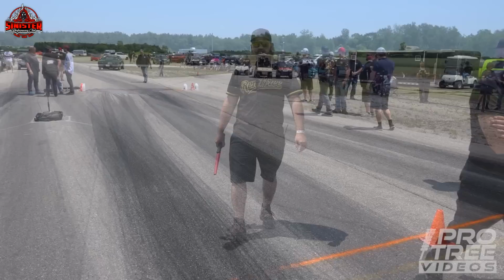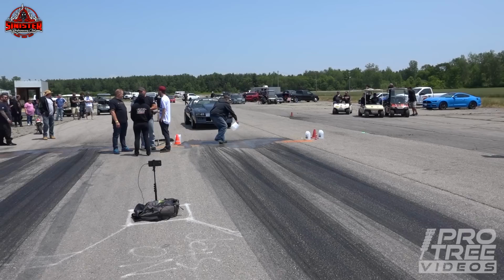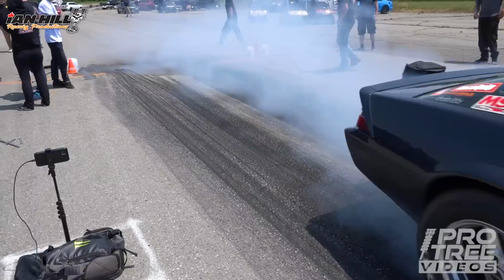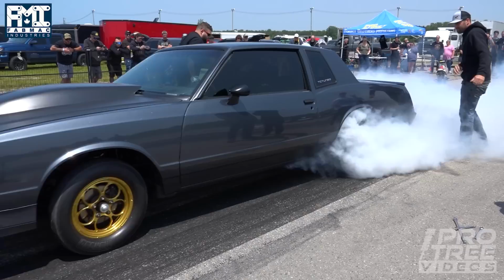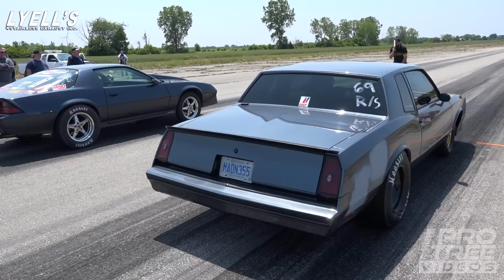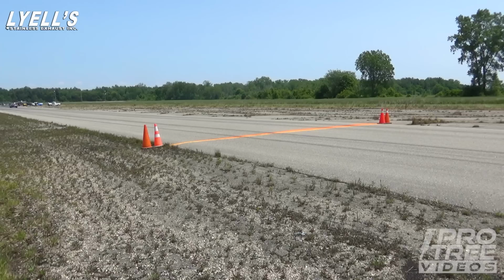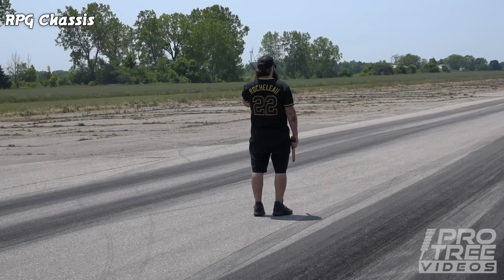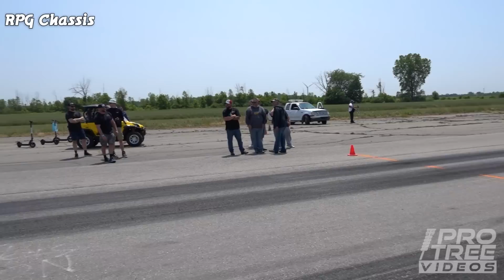Racing in two cars, he's up here in Real Street in that third gen Camaro, small block nitrous. He's going up against a G5 Turbo LS. Right lane, G-body, moving on. That was a great race.